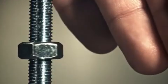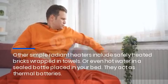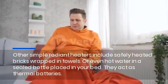You need 2 terracotta pots, a bolt, nuts, and washers. Total cost, under $15. The assembly creates a core that superheats and a shell that radiates warmth for hours. Other simple radiant heaters include safely heated bricks wrapped in towels, or even hot water in a sealed bottle placed in your bed. They act as thermal batteries. Another effective option is a simple alcohol heater. It's a roll of toilet paper soaked in rubbing alcohol inside a metal can, burning cleanly for localized warmth.